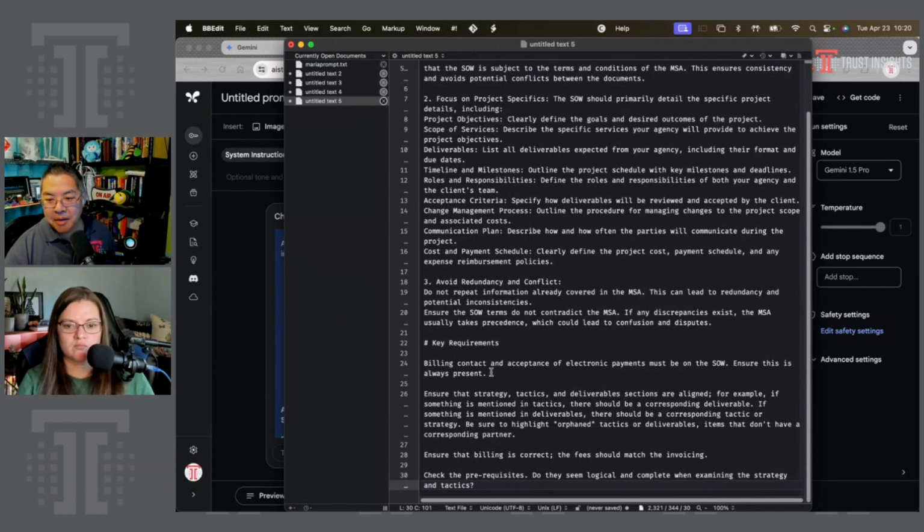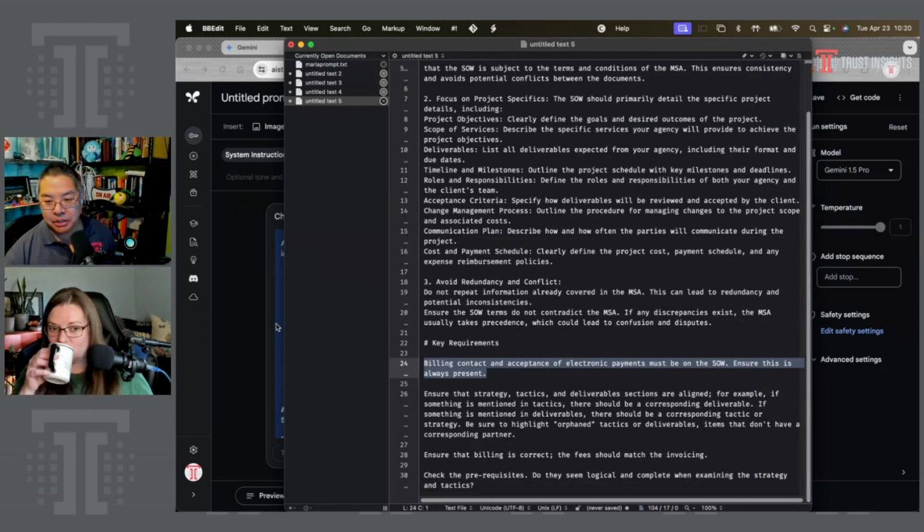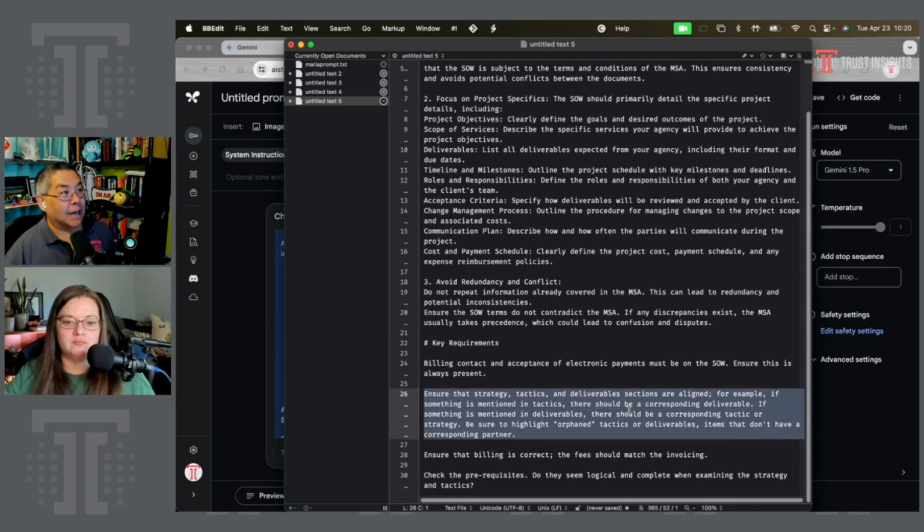Key requirements: billing, contact, and acceptance of electronic payments must be on the SOW. Ensure this is always present. So there's Katie's thing from requirements gathering that we talked about in the last episode and at the beginning of this one. One thing that we've had problems with in the past, and by we, I mean me: ensure the strategy, tactics, and deliverables are aligned. If something's mentioned in tactics, there should be a corresponding deliverable. If something's mentioned in deliverables, there should be a corresponding tactic. Highlight orphaned tactics or deliverables, things that don't have a corresponding partner. That's something that I screw up a lot.